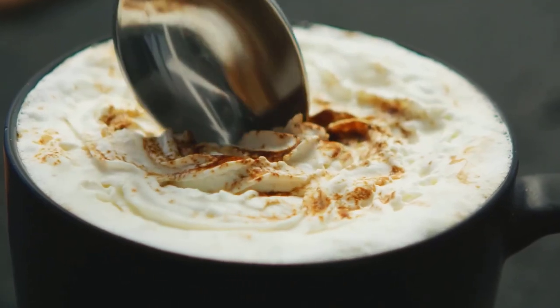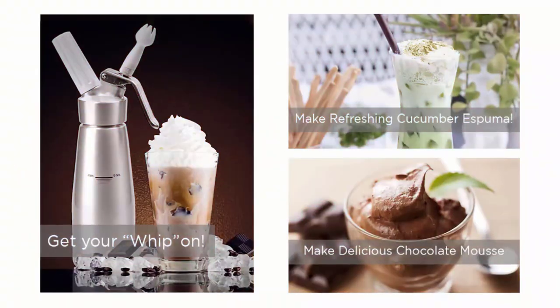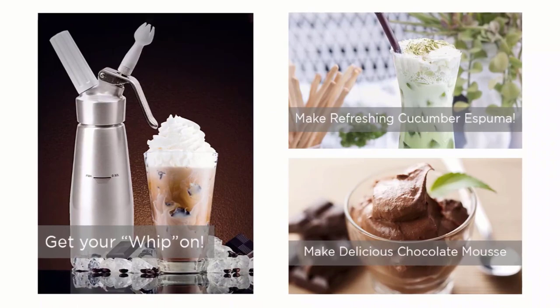The one pint dispenser is made of high quality aluminum, so it's lightweight, and we were impressed with the luxurious whipped cream that it produces.